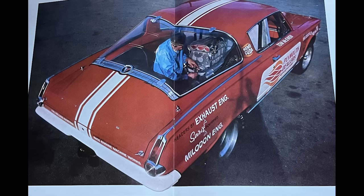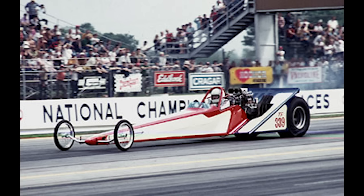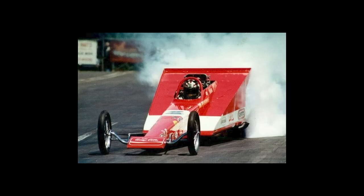Next, we go to 1971 and the U.S. Nationals to talk about Connie Kalitta driving Pönch Renan's Wedge rear-engine top fuel dragster. Of all the weird aerodynamic eras in top fuel racing, the Wedge era of the early '70s was the weirdest. The Wedge cars were built by a number of chassis builders and tried by some of the biggest names in the sport, all the way up to Don Prudhomme.